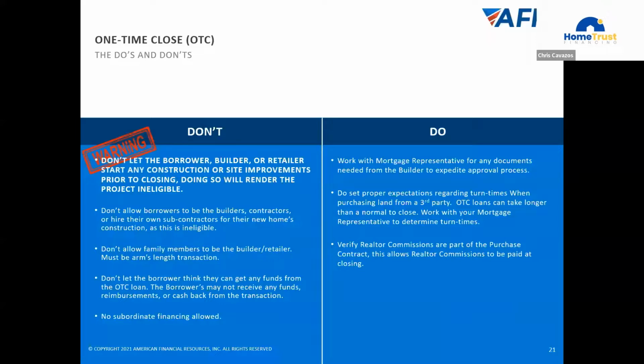And make sure you verify your realtor commissions. Make sure they're part of the purchase contract. And again, this allows you to make sure that the funds are paid at closing.